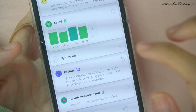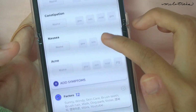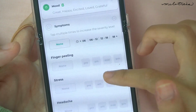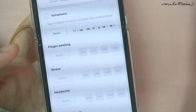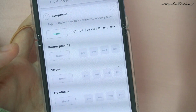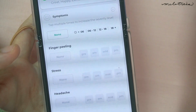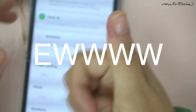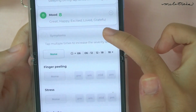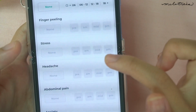And then the next thing is called symptoms, which you can track your symptoms. And I have a list of my recurring symptoms. And the most recent one, fun fact, is finger peeling. The thing I used to do when I'm feeling anxious is rubbing my ears, but recently it has turned to finger peeling. So that explains why my thumb is so freaking ugly right now. But that's a thing, and that's the thing I'm fixing, and I'm trying to stray away from that path, you know?